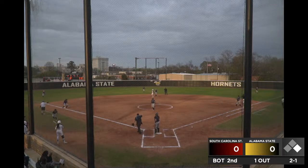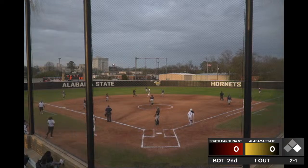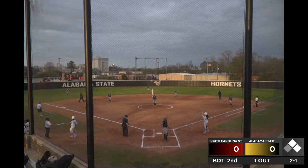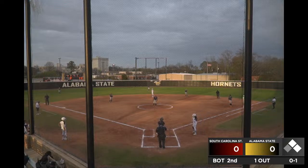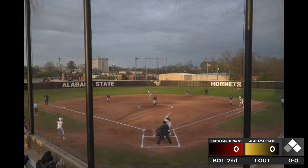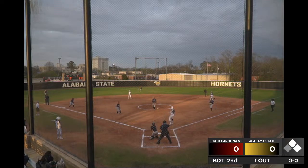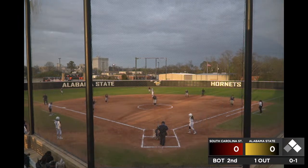And hits it over to the third baseman. And that'll move the runner to second. Two on base. And we reach the top of the lineup here, number 2, Madison Myers. Miller with the pitch, called strike. Myers with a count of 0-1.